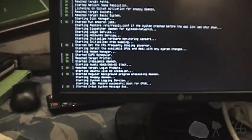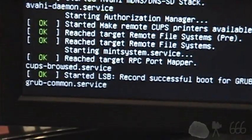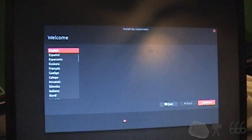I'm really not doing stuff rather quickly. It's rather slow, but at least it's doing something. Okay, well, we're getting somewhere. I have a mouse. And the installer has come up. I just started the installer directly.